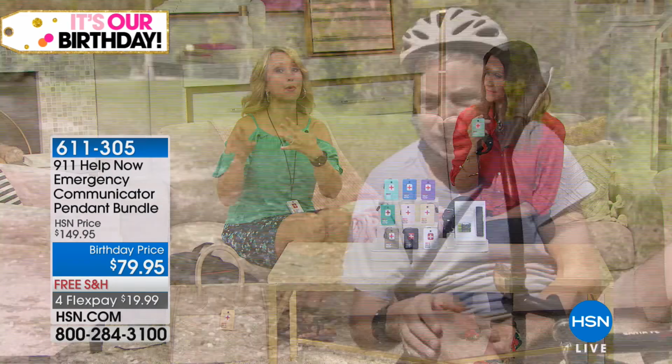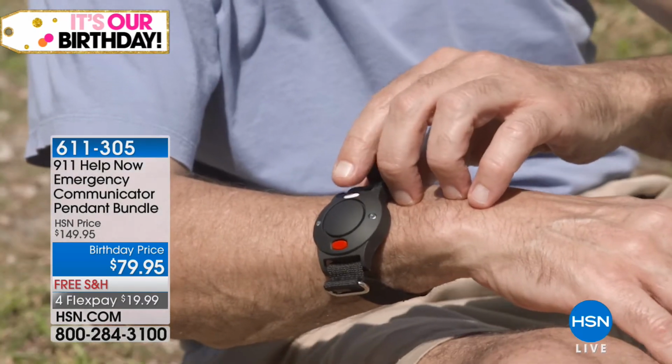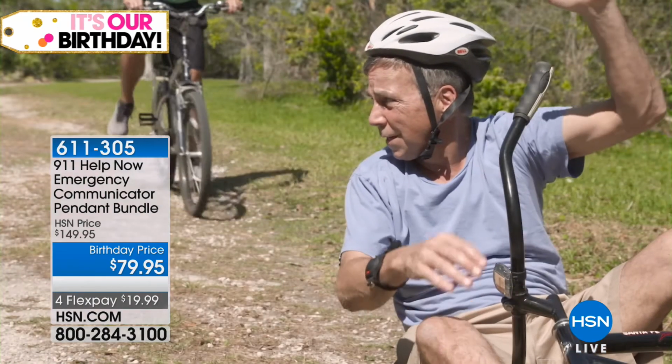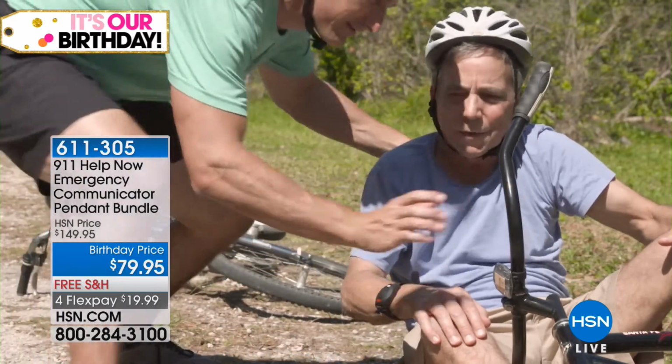You want to draw people's attention into a situation. Maybe you've fallen, or maybe you want to repel somebody who looks like they're about to mug you or grab your purse or something. This is going to be perfect for that, and it's all ages, no skill level. It's ruggedized. We include the battery. It's already preloaded for you right out of the box.